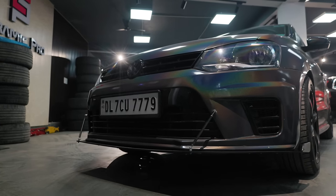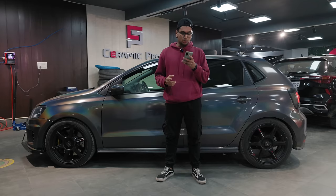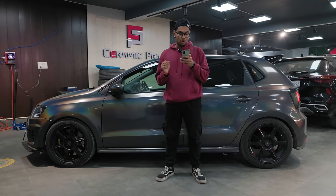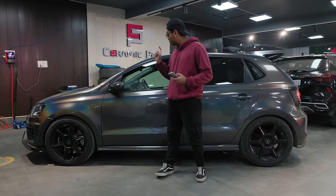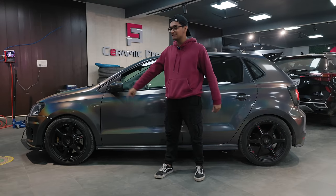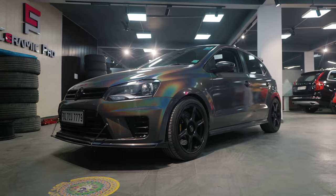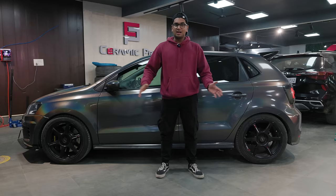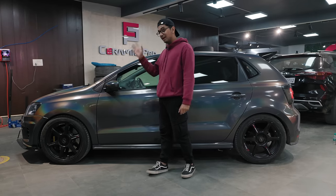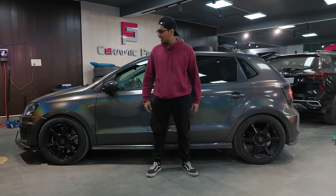Of course, you have this wrap over here, and the name is so long that I have to pull out my phone. So, the wrap's name is Avery Pride Prismatic Grey. Yep, and it looks absolutely fabulous, especially under these lights over here. It has this iridescent kind of finish, which looks super cool, but looks pretty normal when it's on the road. It's only when you get close to it under a light, you can actually see the different colors and the way it just bounces off of the light.